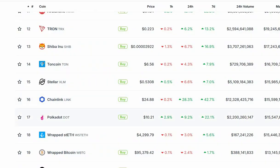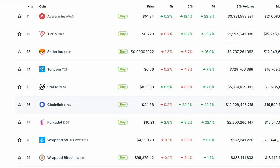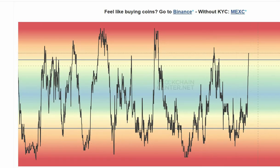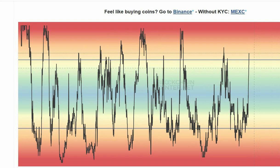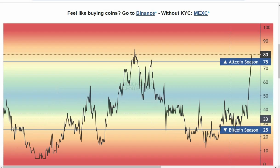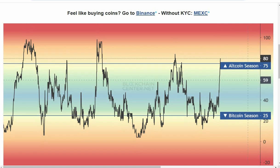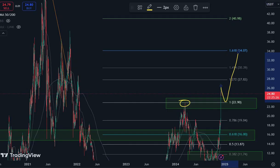Chainlink is going up on the CoinGecko market cap. It's going towards top 10. The fear and greed index is showing 76 right now, which is really high, and we're approaching altcoin season, as we can see on this chart. As I've been telling you guys for weeks, we're just seeing altcoin season, and it is the perfect time to lower exposure for altcoins, for taking profits into BTC, and we're gonna talk about it in this video.